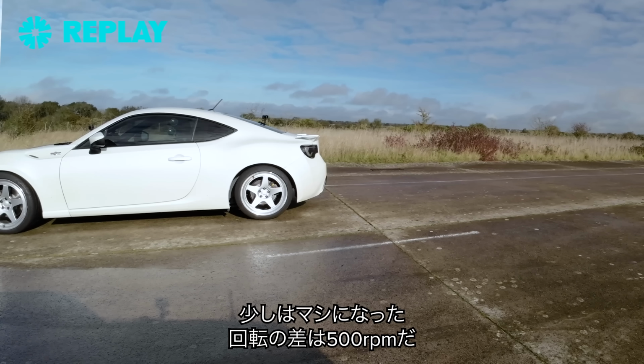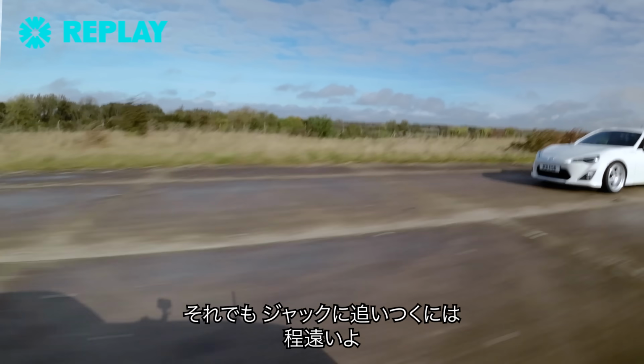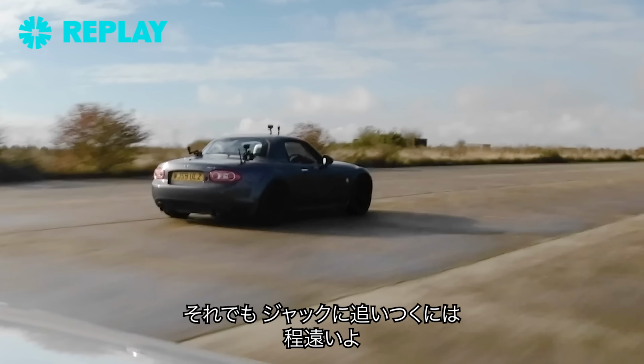How about you, Nick? Yeah, same for me. It was a bit better. I took maybe 500 RPM off the launch that time, but it was still too much wheel spin. Couldn't keep up with Jack.